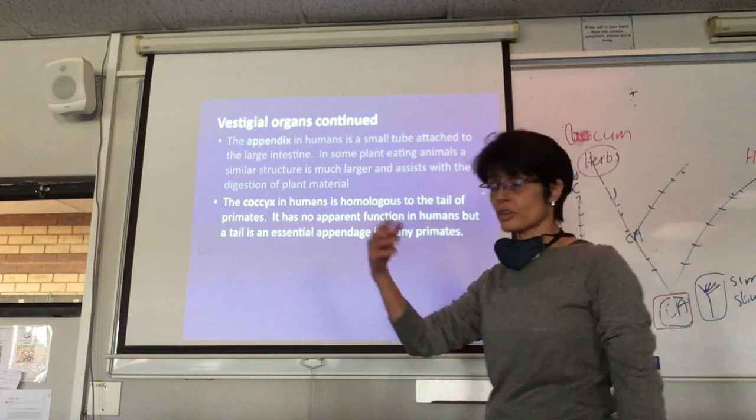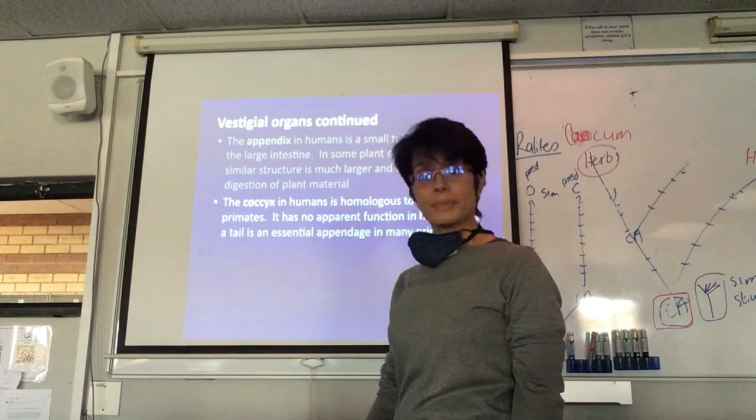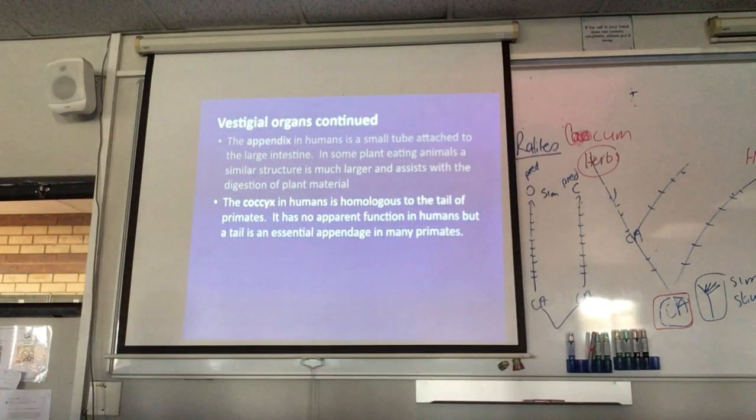And primates, gorillas and chimps and us don't have it anymore. All right, so it's non-essential in us, but it's essential in other primates, monkeys with tails, but not in gorillas and chimps, is what I should rather say.